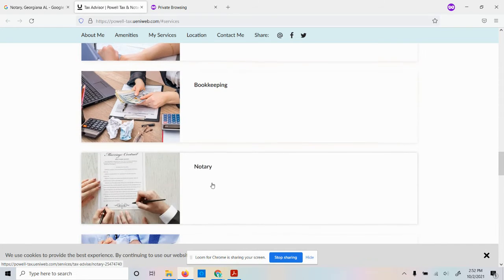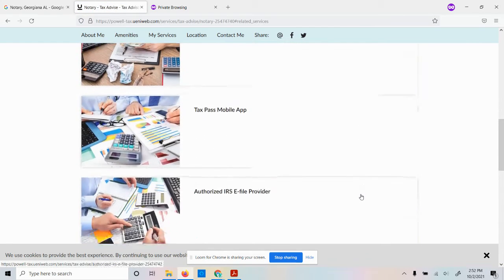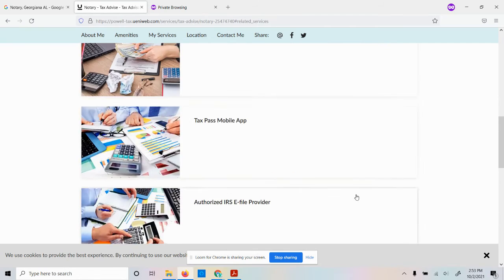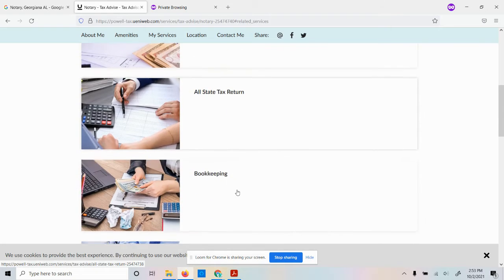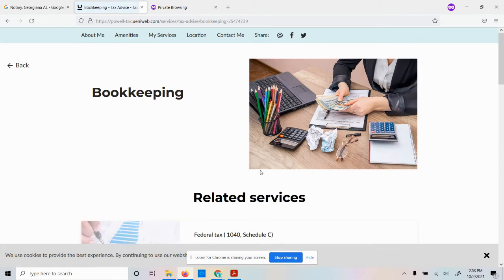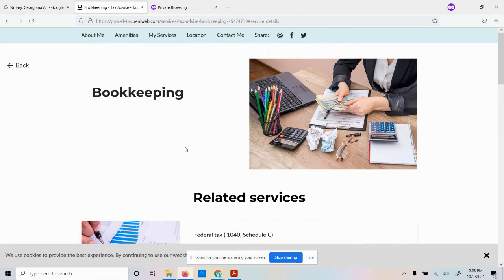So I would suggest if you were going to do anything to your website, build this stuff out. Explain what a notary is and what your services are and what it is that you do as a notary. Same thing with your tax returns. Give people some background and information about what it is that you offer. And that would be building your content.